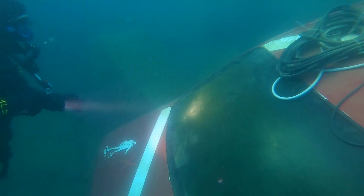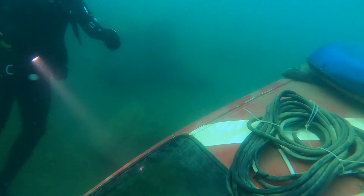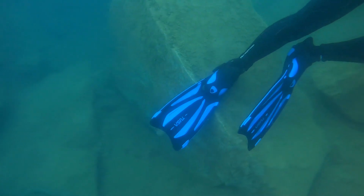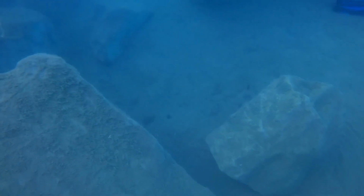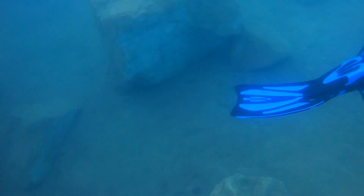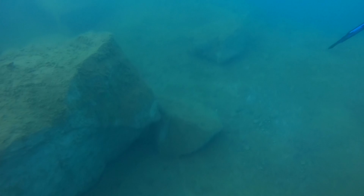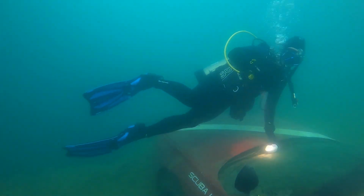It was not covered in muck, not covered in silt. That was pretty cool. It looked like a brand new car just sitting on the bottom. Now it looks like an old car sitting on the bottom. And last time I was here, there were some airsoft guns sitting on top of it, and looks like that is long gone, even though, what am I looking at here? Look at the car, idiot. There we go. I don't know what I was doing there.